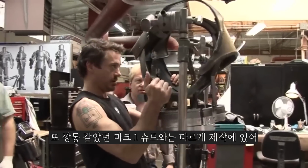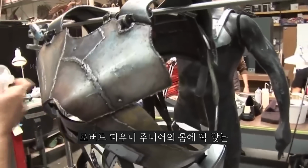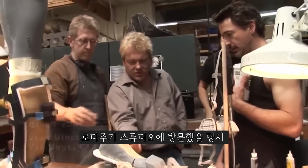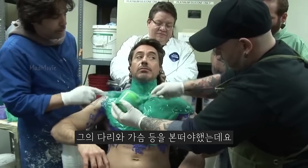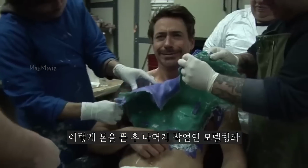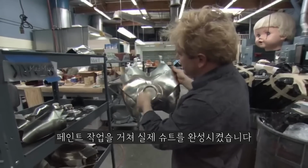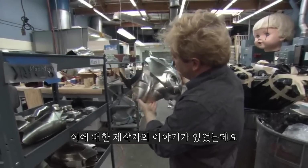결함이 있었죠. 또 깡통 같았던 마크 1 슈트와는 다르게 제작에 있어 로버트 다우니 주니어의 몸에 딱 맞는 부품들로 만들어야 했기 때문에 로다주가 스튜디오에 방문했을 당시 그의 다리와 가슴 등을 본떠야 했는데요. 이렇게 본을 뜬 후 나머지 작업인 모델링과 페인트 작업을 거쳐 실제 슈트를 완성시켰습니다. 이에 대한 제작자의 이야기가 있었는데요.